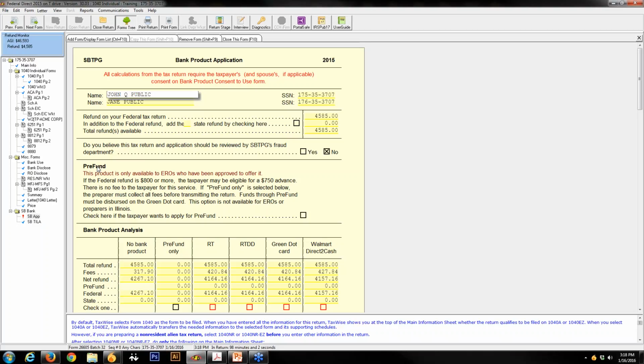As well, you can see there are a couple of little notes here about how they have to have a federal refund of $800 or more. I'll cover that a little bit later, but you want to make sure that there's enough money on the refund to justify getting the product here. This is really no different than any other bank products if you've done them in the past. But we want our client to get that PreFund, so I'm going to check that box right there, tab out of it, and select somewhere else in the field. That basically preps this to go through and complete the PreFund so the bank is notified.